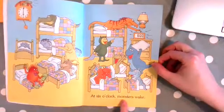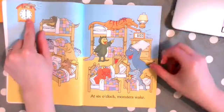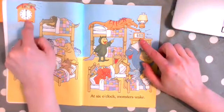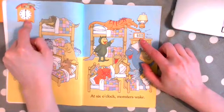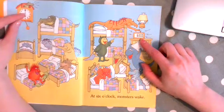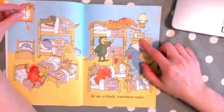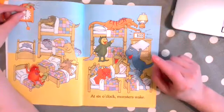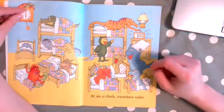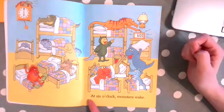At 6 o'clock, monsters wake. So you have two clocks, one up here, and then the digital clock is over here. You guys know, what is this one called when it has the clock face like that? Hopefully you thought analog. Remember, when you have an hour hand, it is shorter, and the minute hand is longer. And when it's o'clock, that minute hand points to the 12. Okay, let's go over this one more time.